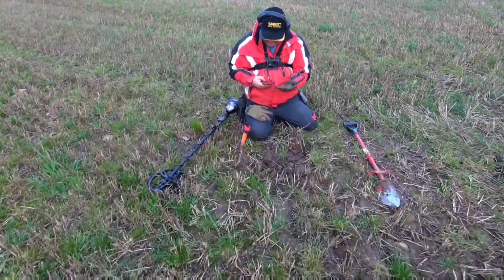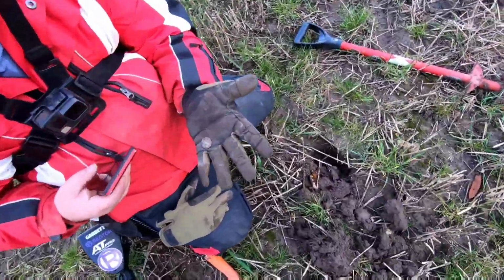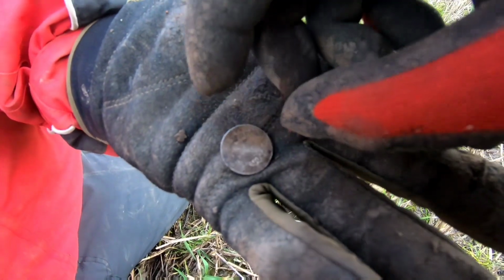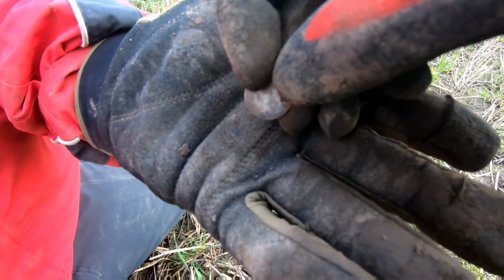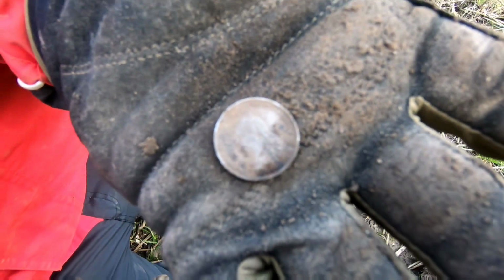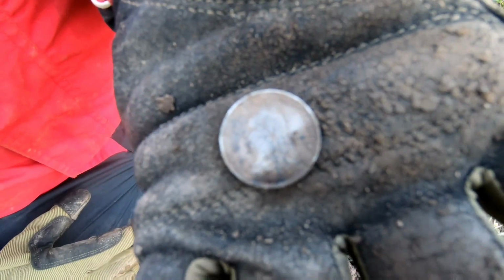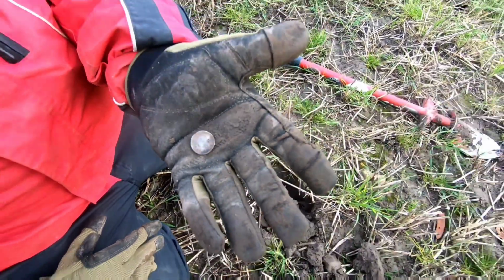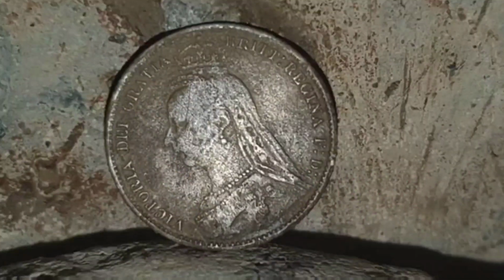Here he is, the jam he gets. You were just saying it was silver as well, yeah. Sounded silver. Look at that. Looking like 1890, it's sixpence silver. That is beautiful. Again, GoPro won't focus, but I'll get Jim to send me a picture and you'll see it on the screen now. Well done.